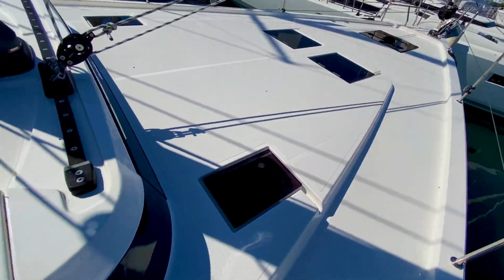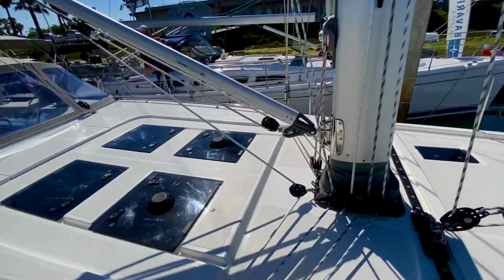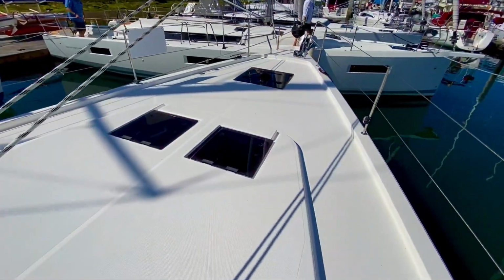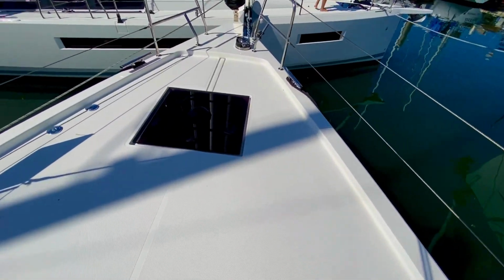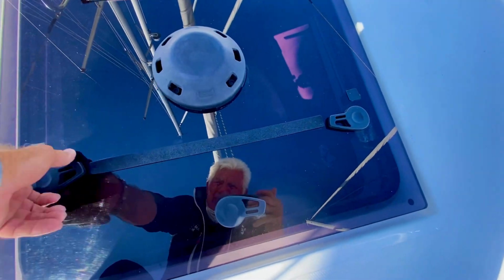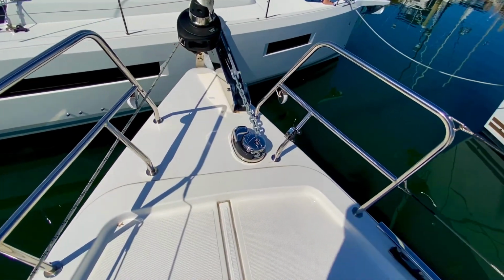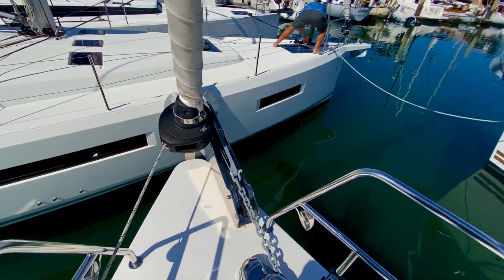Coming all the way up. Remember all the opening ports I talked about when we were inside? 1, 2, 3, 4, 5, 6, 7, 8 just in the main salon, and 2 in the forward captain's quarters. This piece here is like a little solar fan that just keeps the temperature down. This is a great storage unit here. See if I can get in there. It's locked, so I can't quite get in there. Here's your electric windlass. Great furler here for your head sail.